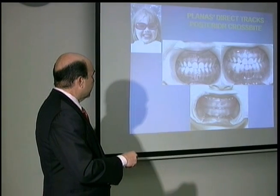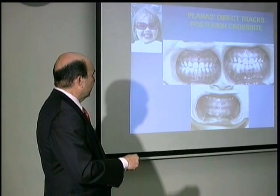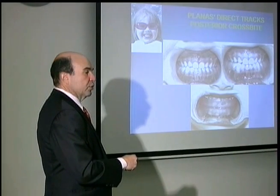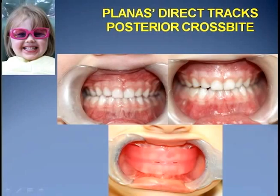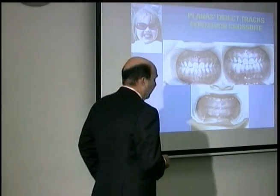Now that the crossbite is over and the patient is able to stay here, I need to produce development of the maxillaries, and I can use the trainer for producing that development. And I am going to show you the evidence that this appliance can produce transverse development.